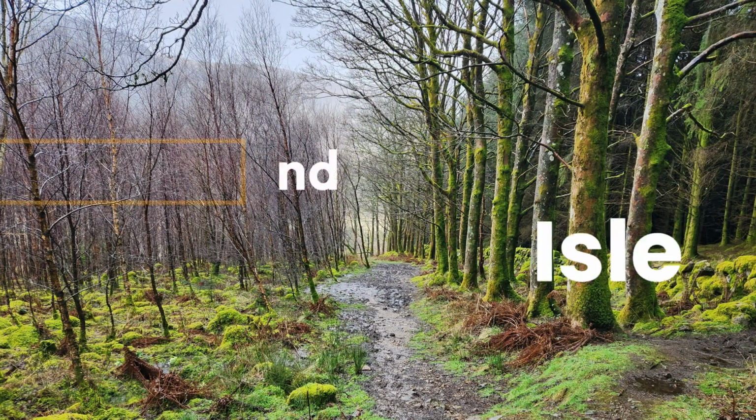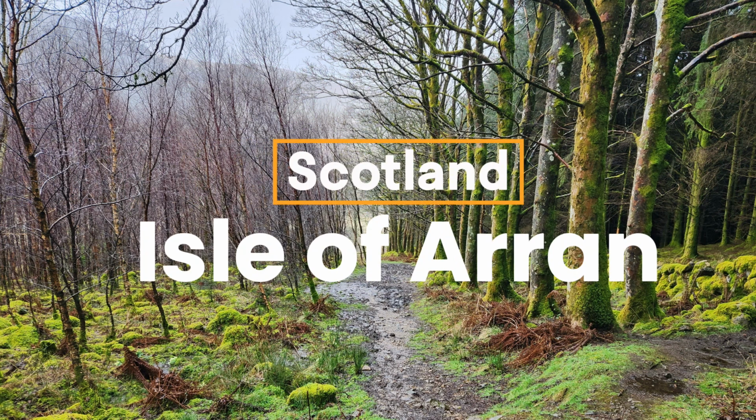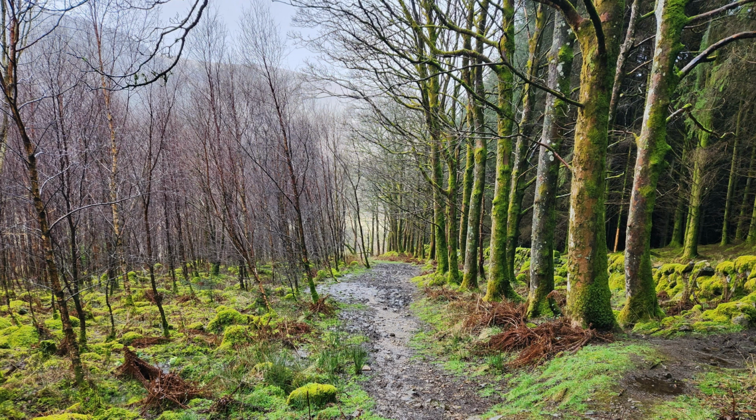Over the night, our ship crossed the Irish Sea again to get to Isle of Arran in Scotland. Now, when we booked this cruise, we saw this was one of the stops, but we had no idea what was here, and so our expectations were kind of low. And this actually turned out to be one of our favorite stops on the cruise, despite the weather being terrible.